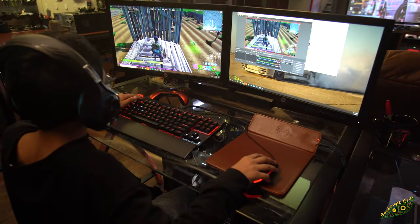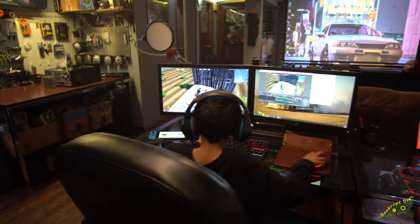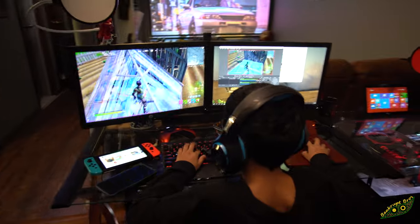He's learning to play on mouse and keyboard and stuff. I don't know what the hell he's doing right now. I'm not a Fortnite person. He's bugging out. That's what he's doing.